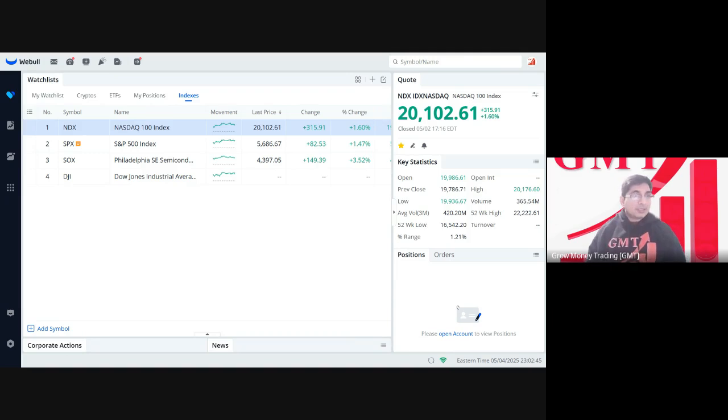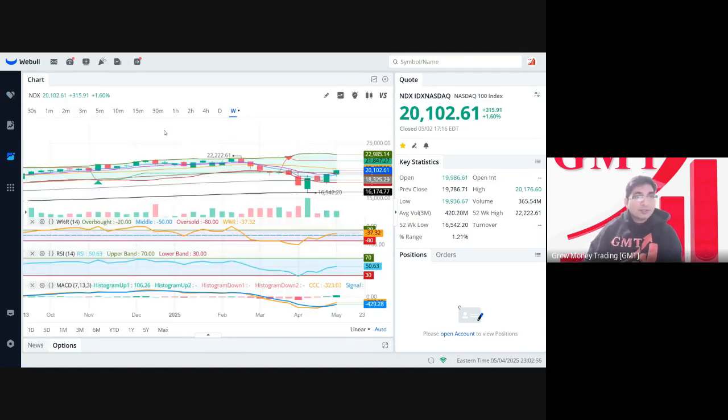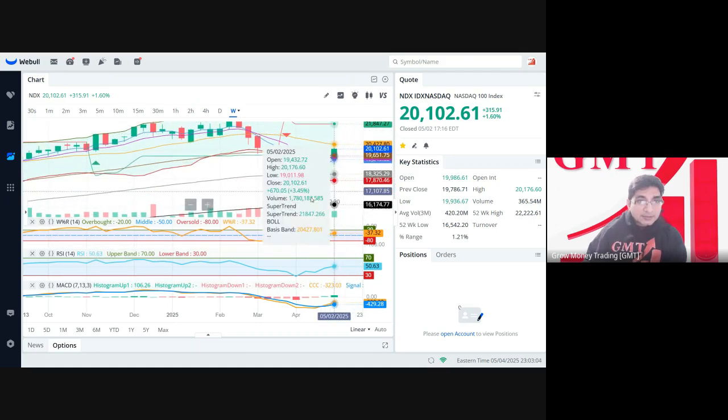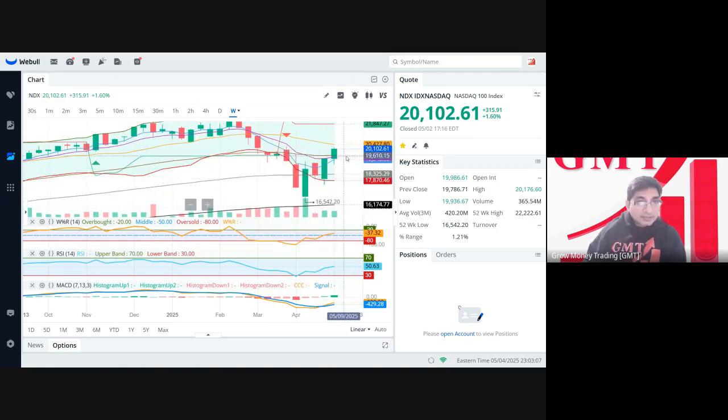Analysis for this week, we'll start first with NASDAQ 100. For NDX, if we look on the weekly chart, the bullish trend has continued in the last week, and currently it is at 20,100 with the mid Bollinger Band at 20,427, which could be the resistance that it could have on the weekly trend.